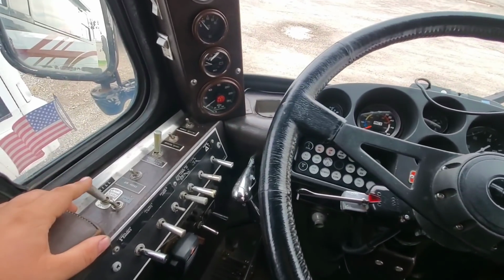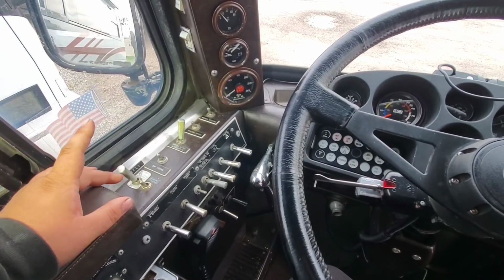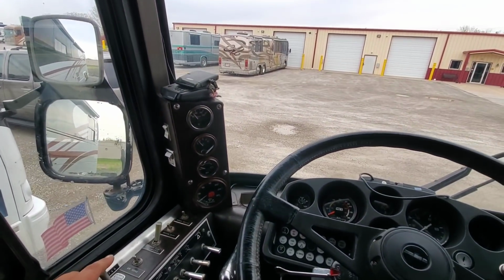Hey, this has got a Jake brake switch in it too. Where? Right here. Here's your Jacobs engine kill brake. Next to it? Yeah, your dad took that. That's how you turn off the bus. Well, it looks like it's got Jake brake valve covers. I'm pretty sure that engine's got Jakes on it.